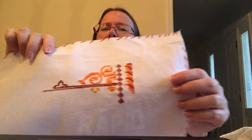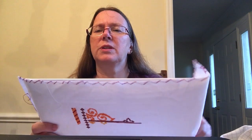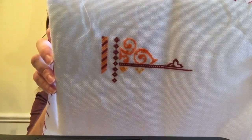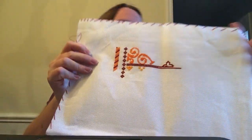I almost showed you the back side. Although the back side doesn't look bad, I'll show you the back. Very proud of the back of this one. There's some I will never show you the back of because it's hideous. But as I've watched more Flosstube and felt a little bit more comfortable recently, I've started being a little bit more careful in the backs of my projects and not carrying like I used to when I was a new stitcher.